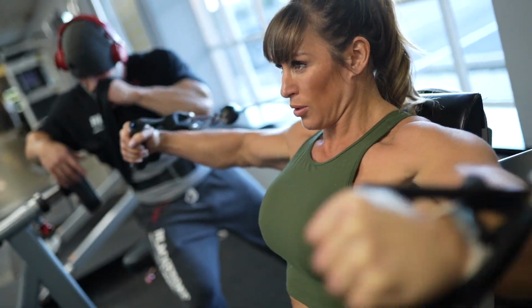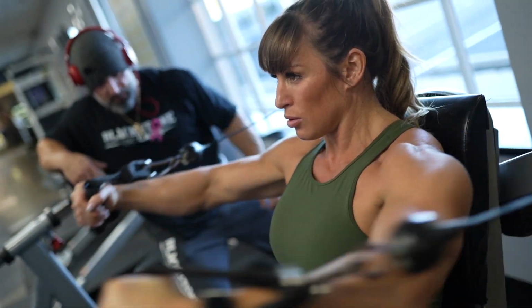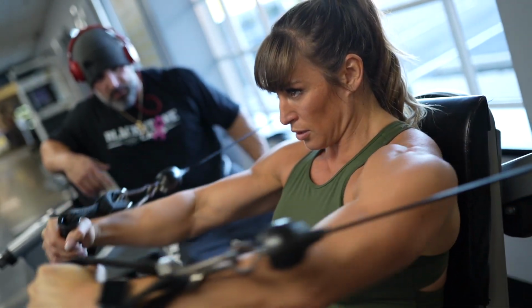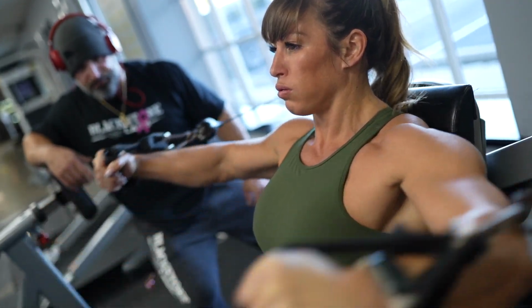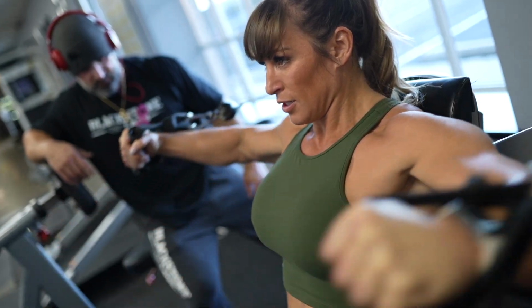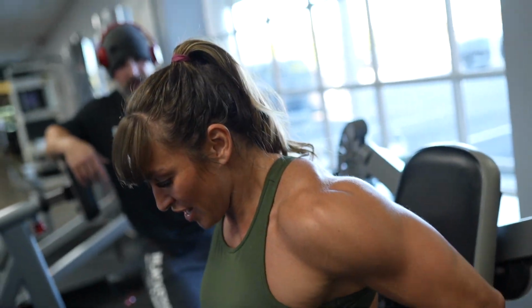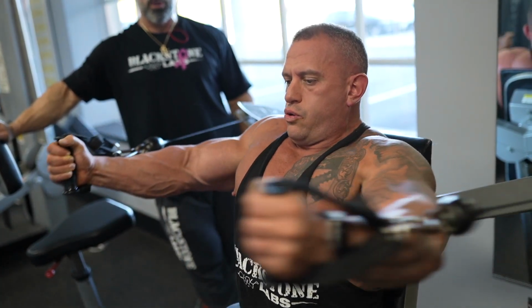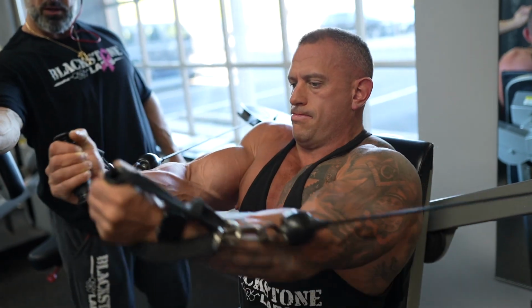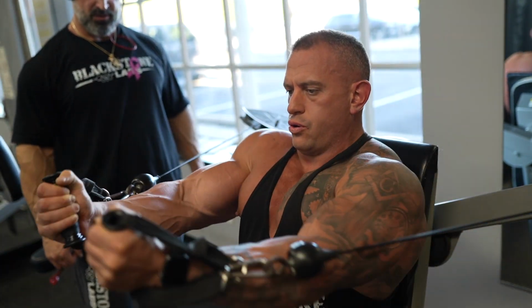Good. Good. Got a little shake on that. I love this machine. As soon as you come close, turn your toes up like this. You'll feel it. Yes! Yep!